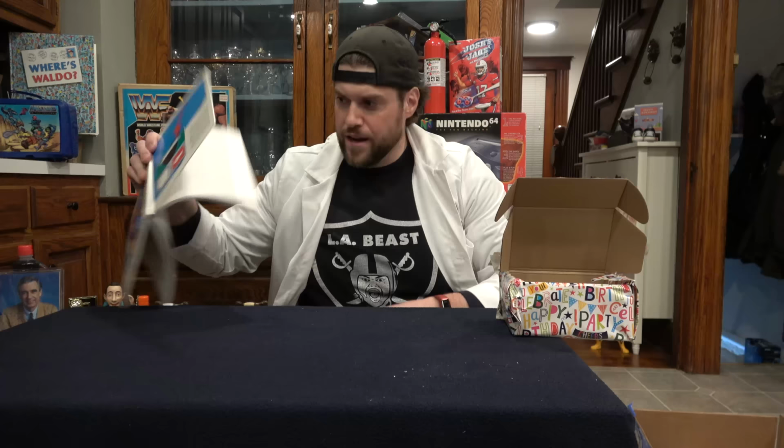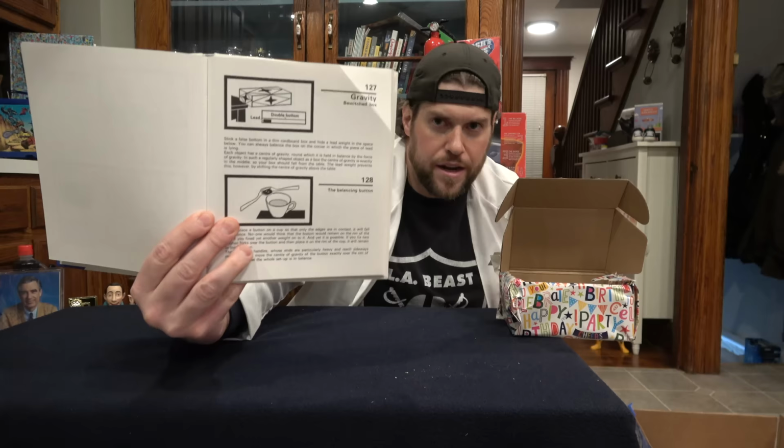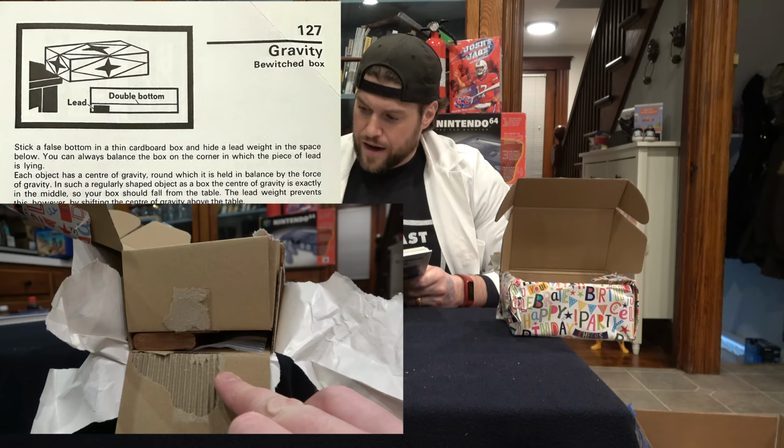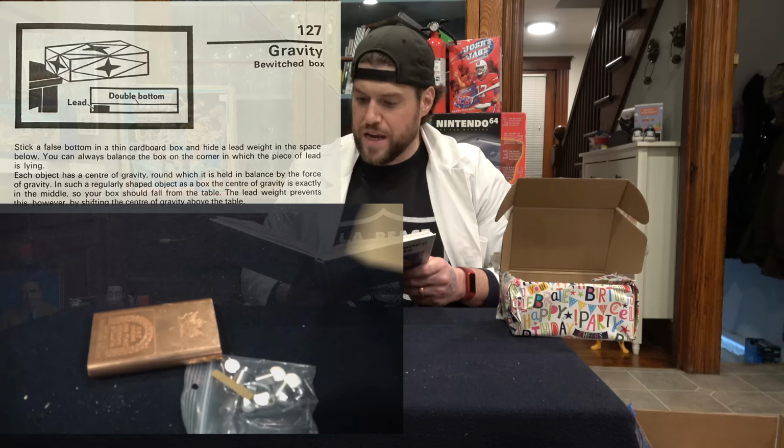Because what I did, I created a double bottom. Stick a false bottom in a thin cardboard box and hide a lead weight. I actually used a small copper weight that I had and hid that in the space below. You can always balance the box on the corner in which the piece of the lead is lying. So there's a heavy piece of lead right there.